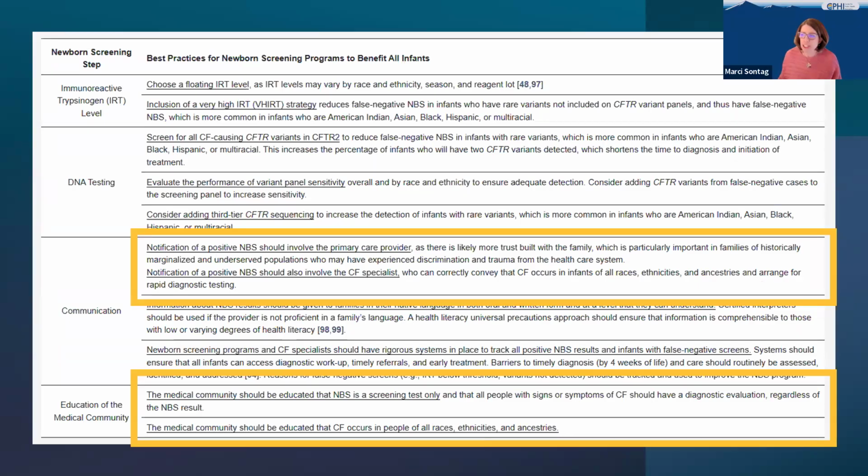I'd like to draw special attention to some of the best practices for newborn screening that were highlighted in our guidelines. First, related to communication. Communication of a positive newborn screening result should involve both the primary care provider and the CF specialist. The reason is that the primary care provider has that trust with the family, and the CF specialist can then help with the details about CF. Developing that relationship between the two is really important so they know what their roles are. And Michele will talk more about that later on in our conversation today.